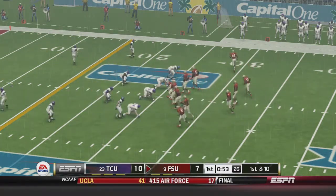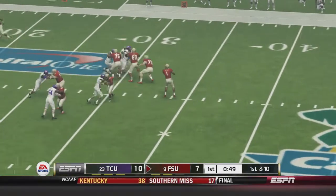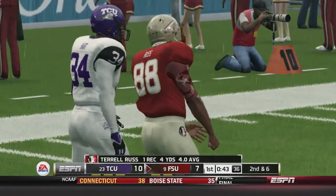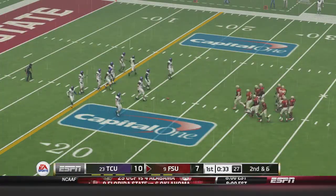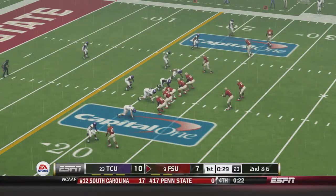Florida State on the 25, first and 10. 50 seconds left to go in the first quarter. Mason dropping back is going to hit his man. That's Terrell Russell for a four-yard catch. First time he's caught the ball today. Martindale, as you can see, has done very good with his completion ratio. 7 for 9 for 94 yards here in the first quarter.